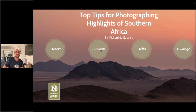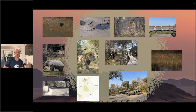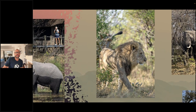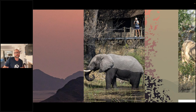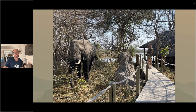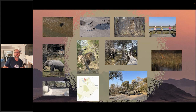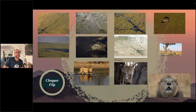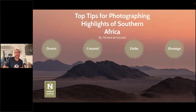As much as we're taking photographs and trying to create images that will really capture a viewer, it's being in the moment with the animals that you're there to see. It's being close to Mother Nature and seeing those things from a different perspective. And meeting new people along the way and just being part of it all. So I hope you've enjoyed this, and I look forward to some questions.